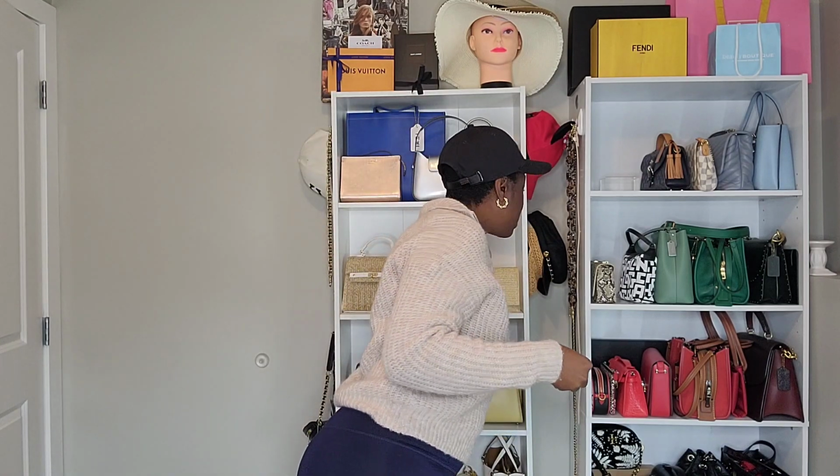Now, speaking about size, when you're having such a small collection, and yes, 5 bags is still a collection, if you're dealing with such a small collection, you absolutely have to have a tote.